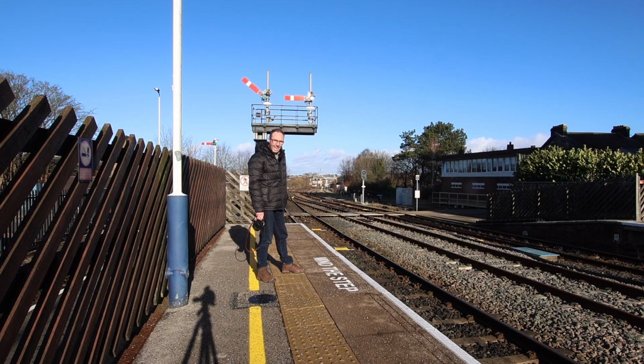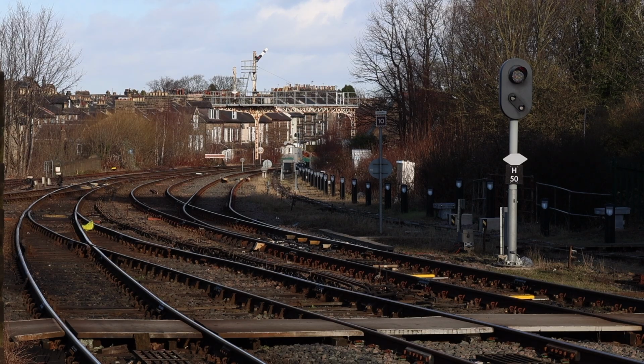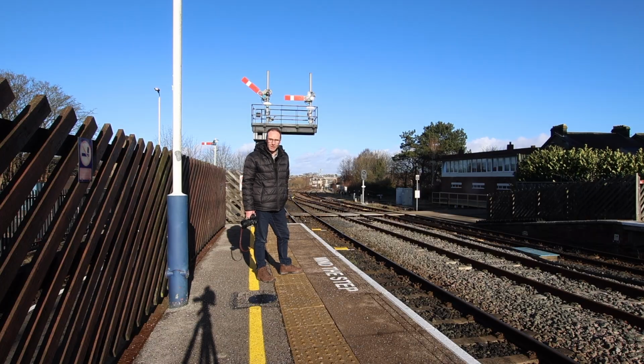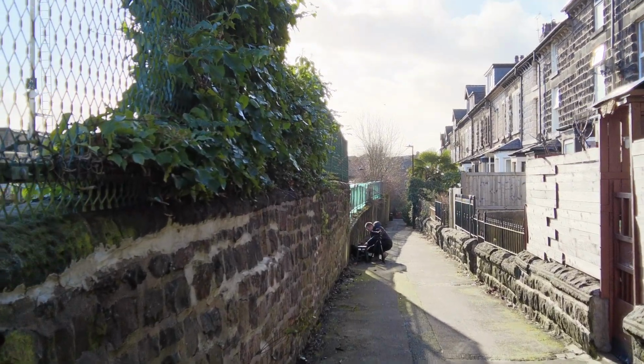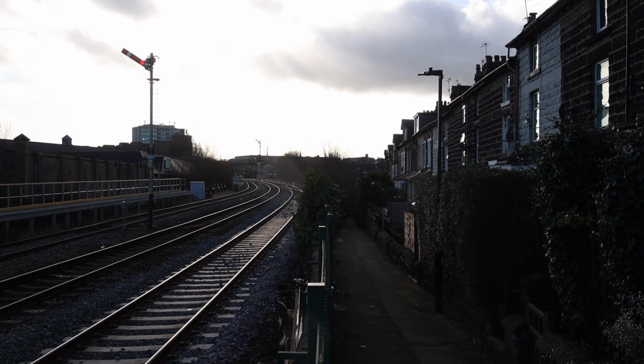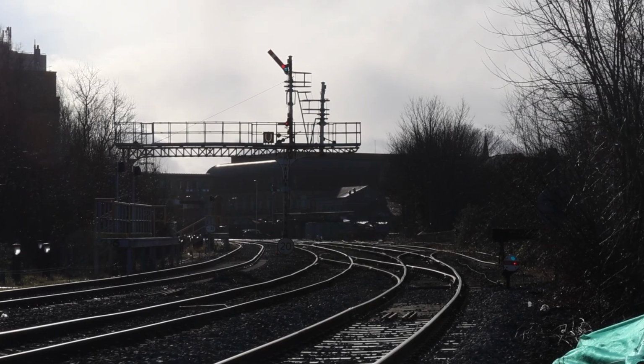I'm going to try and get down to that row of terraced houses down there. There's a path that runs at the back of the houses and a footbridge, so I'm going to have a bit of a hike. Well, I've made it up to this row of terraced houses alongside the line. There's a couple of semaphore signals.